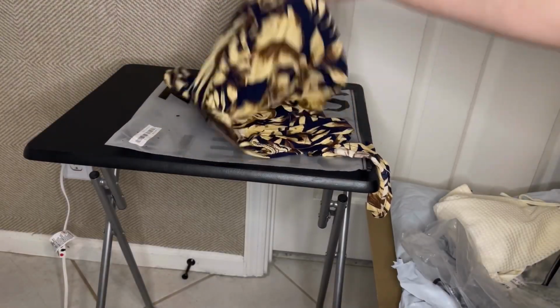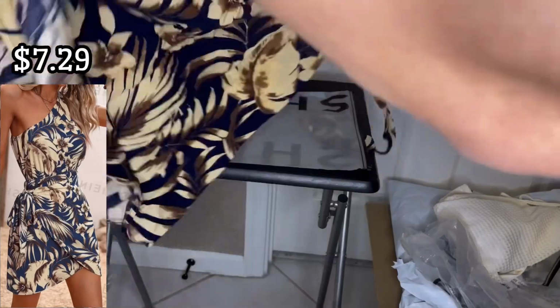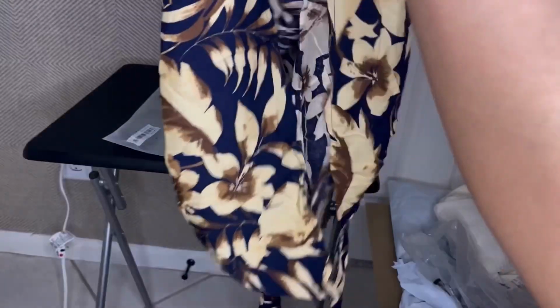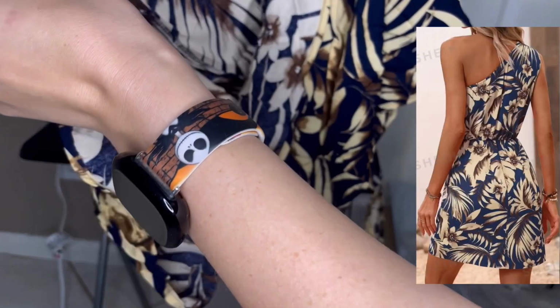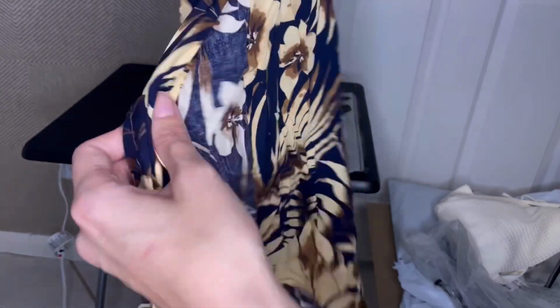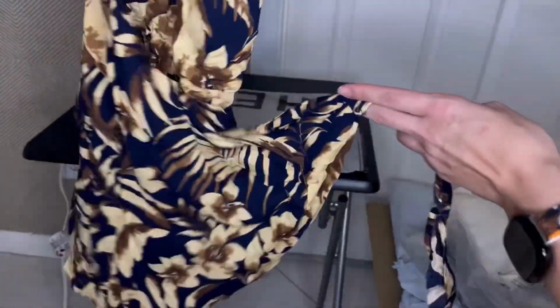This I'm a little confused about. I don't remember picking this out, but it wouldn't surprise me. I'm sure I just saw it and I was like, oh, cute. Yeah, I think I did pick this out. This is another romper. Oh no, it's not a romper, it's a dress. This fabric feels cold for some reason. It says SHEIN. And it's an off-the-shoulder dress, and luckily it has these ties so you will be able to cinch in the waist. Actually, it has one of those fabric things that you pull across and then tie it.